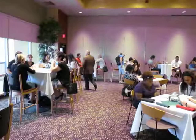This is the other side of the dining room. As you can see, there's a variety of different tabletops: four tops, six tops, eight tops, high tops, and we'll show you some VIP stuff in the back as well.